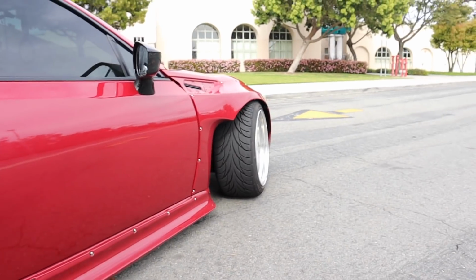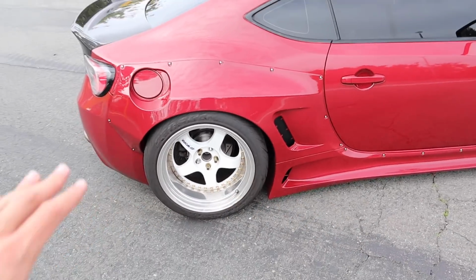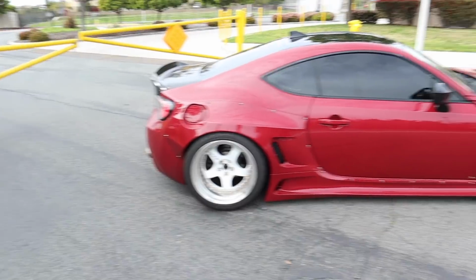And I also needed tire letters for the fronts anyways because those are new. So I just got a brand new set that I actually have at home, which I'm probably gonna install once I finish this video.